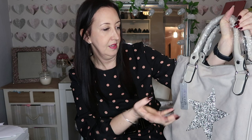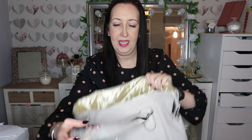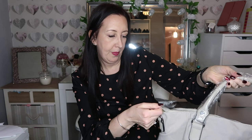Inside you get a separate strap. It's yellow on the inside, which is quite nice. It's got two pockets for two different phones and an inside pocket. Super nice. Love the little star on the front. You could just use it as a weekender or as a handbag. You could put the long strap on it as well and use it as a shoulder bag. I quite like it like this. This would be cute if you wanted to use it as a bigger bag.